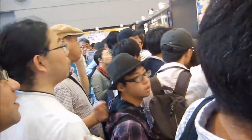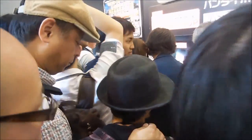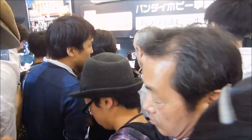To be honest, I'm more excited about those Votoms over there, and of course Yamato down the line. Bandai's booth is always very, very, very crowded. Okay, now sit tight. I'm going to cram my camera in there. There's a Layzner, Elgaim, and Votoms all in a row here.